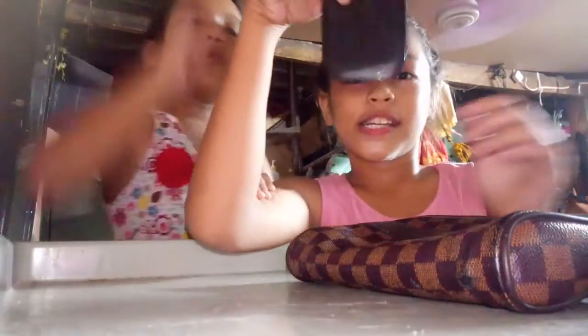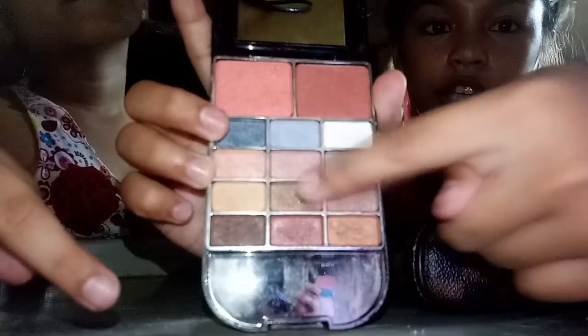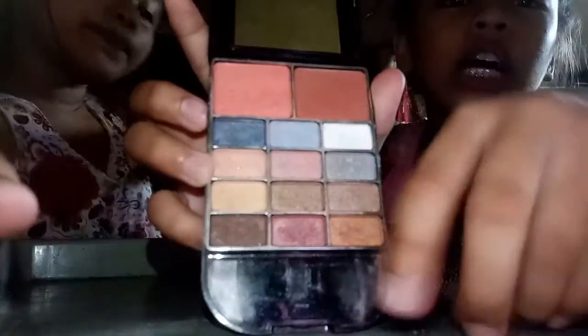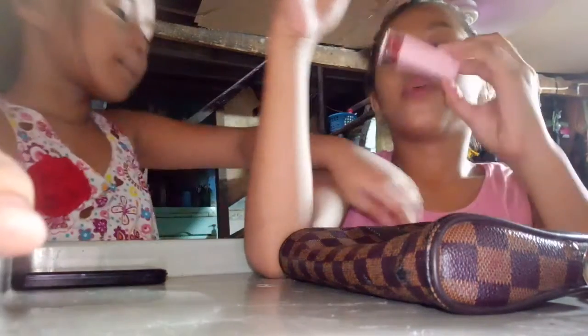So, una po naming makeup is eyeshadow with blushes. So let me show you. Ito po yung mirror. And this is the blushes, and this is the eyeshadows. And it's parang red, tapos parang pink siya. So that's all. And next, we have this one.